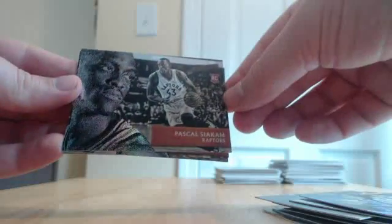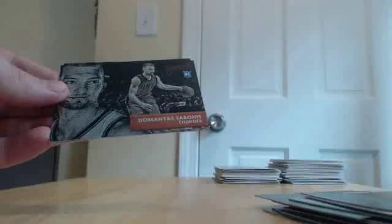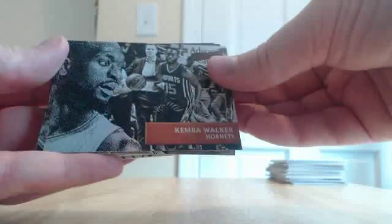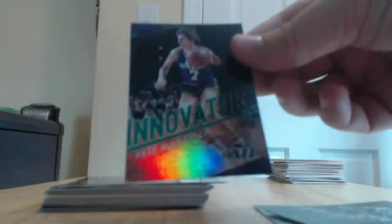We have a rookie for the Raptors of Siakam. A rookie of Sabonis for the Thunder. And Okafor for the 76ers. Okay, and we have Kemba Walker for the Charlotte spot. Lowry for the Raptors. Nice insert for the Jazz. Innovators, Pistol Pete Maravich.